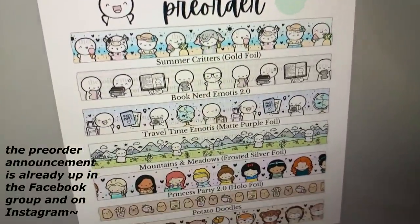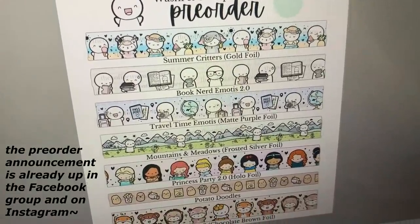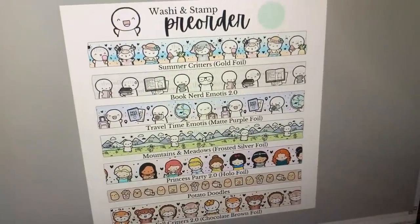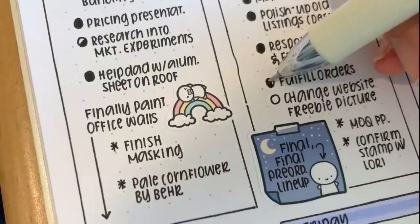So this is the current lineup of washi tapes that I want to do for the pre-order, but I am not 100% satisfied with this selection. I still have to make some changes. I think by the time this video goes out, the announcement would have been already up, so I would definitely be on the lookout for that.